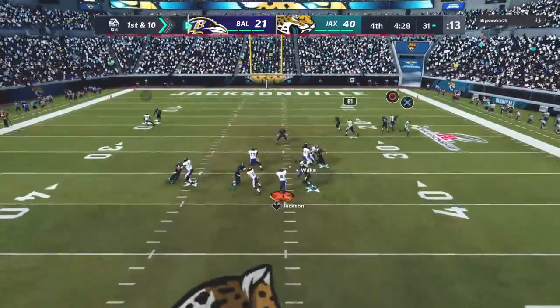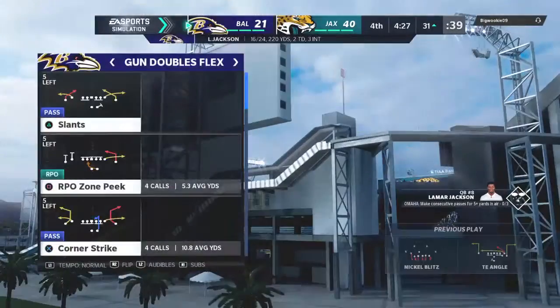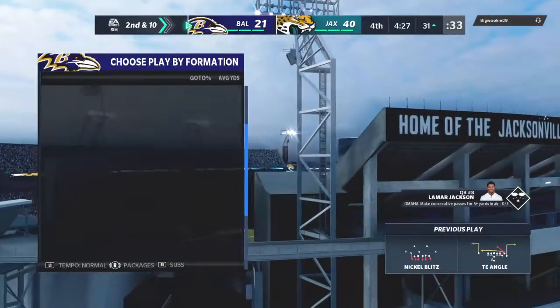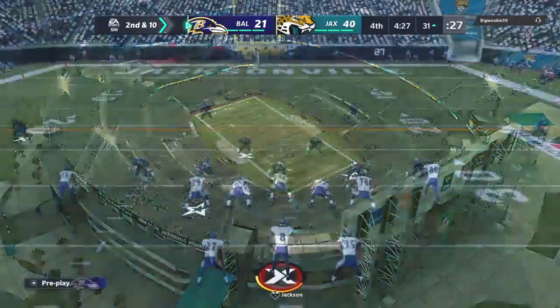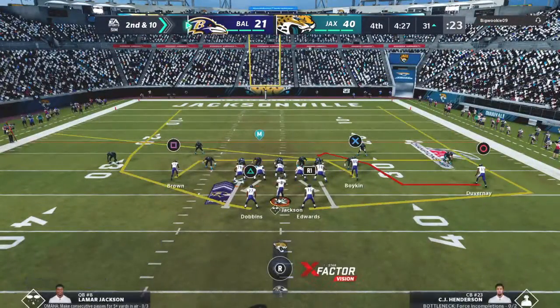From the gun, Jackson. And that is incomplete. He couldn't hold on through the contact. Brings up 2nd down. That incompletion is not a surprise with the way that this one has gone, and the frustration, the body language is evident everywhere. This team, they've really been put through the ringer in this one. Line of scrimmage, the 31 as they line up 2nd and 10.